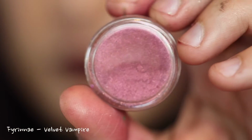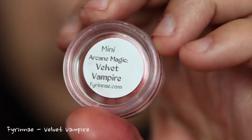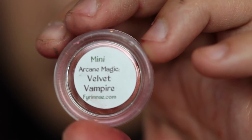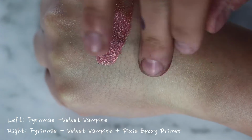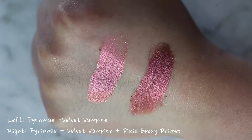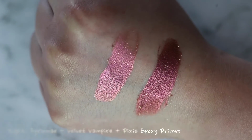But the first one is the Arcane Magic, and it's in Velvet Vampire, and this is such a beautiful red shade. It's more a maroon shade, and it's got pinks in it, golds in it, and it's just so beautiful. It's almost like a reddish rose gold, but deeper than a typical rose gold.